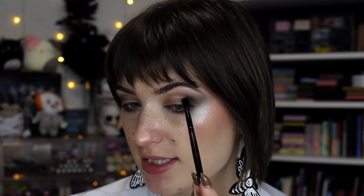So now that I have it kind of diffused, I do want to deepen it up just a teeny bit more, just kind of build on it. So I'm just gonna add a teeny bit more black just in this outer area, just to build into that gradient a tiny bit more.